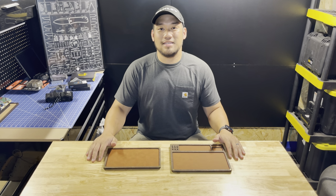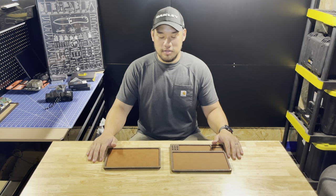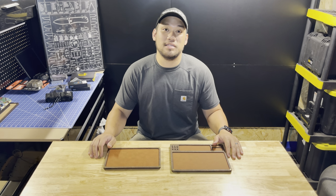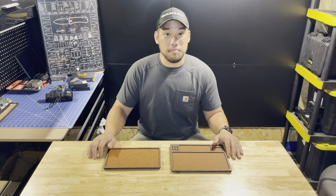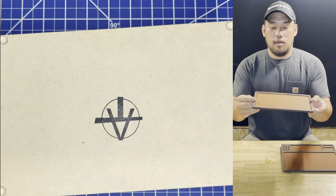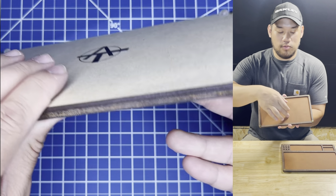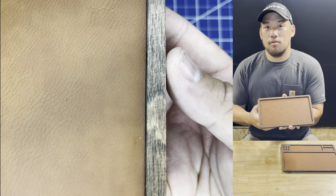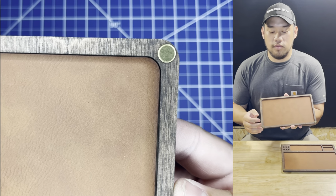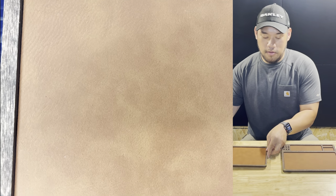Number two on the list is Asphalt Trays. He is based out of California. He makes some high quality EDC dump trays as well as maintenance trays. Right here is his smaller, I would say like a pocket dump tray. This specific one is lined with rawhide. He makes mostly his with cork, however. This was a special drop that he had just a couple weeks ago.